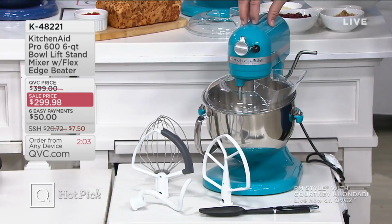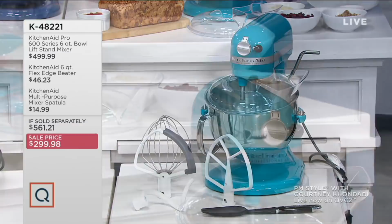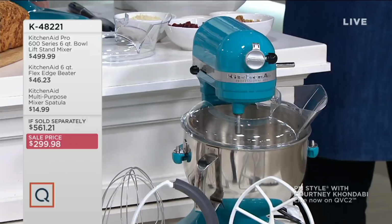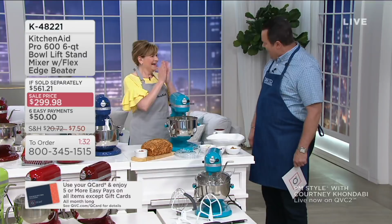If you were to go to retail, you would pay over $561.21. We have, with the sale price and the reduced shipping, Miss Tina? Yeah. We're now over $268 less. Amazing. That's unbelievable. This is the 6-quart bowl lift professional KitchenAid stand mixer. And we've got it ready at $299. Woo! I know, it's crazy.